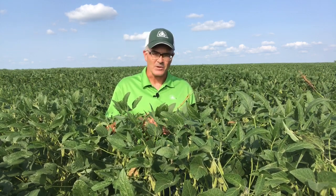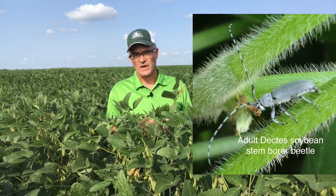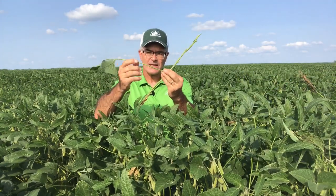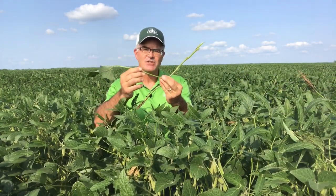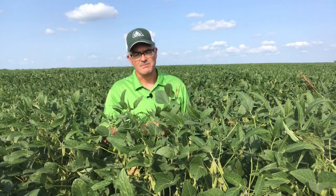Soybean stem borer adults have been actively laying eggs in bean fields across the region for quite some time. The developing larvae have been feeding in soybean leaf petioles, and you can now see indications of them in the field as they exit the petioles and enter the main soybean stem.